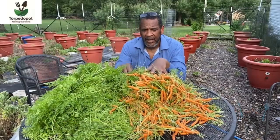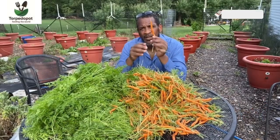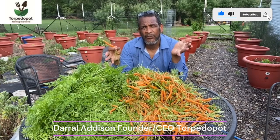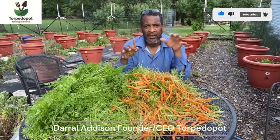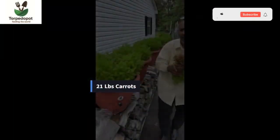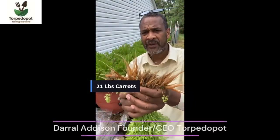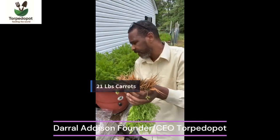Strictly organic. And it's able to stimulate your plants and grow them like you've never seen before. This is Torpedopot. This is the future of gardening. Now, the 21 pounds of carrots are, like I said, I'm thinning them out because I have so many carrots. Guys, these are Torpedopots. All I did was put my seeds in these planters and they grow my food for me.